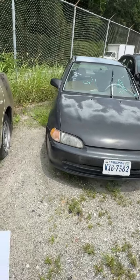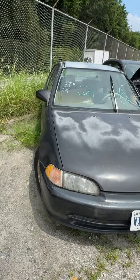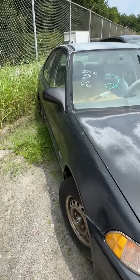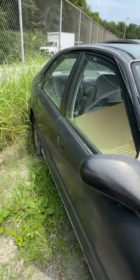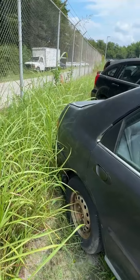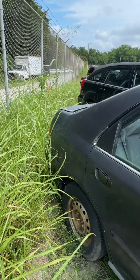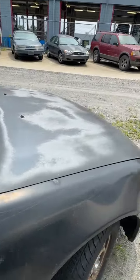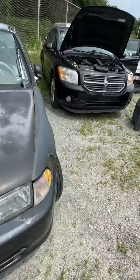Okay, folks, we're on lot number 21. This is going to be a 1992 Honda Civic. No key on the Civic. You can see you have some fading paint right there on the hood deck, some scratches and scuffs right there on the top of the passenger fender. Looking down the side, got some dings back in there on the very back end behind the wheel. We'll get around and see if anything else looks bad on the back end.